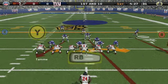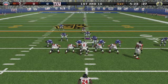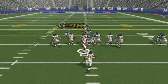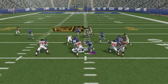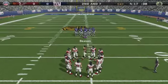New York using 3 linebackers. Number 83 goes in motion. Hand off to the tailback. Number 94 is there on the stop at the 37. Ball on their own 37.